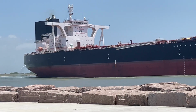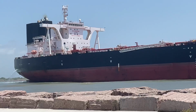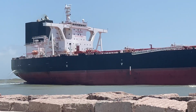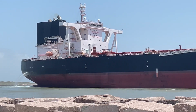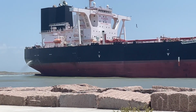My weather app says there's a 50% chance of rain this afternoon, but I don't see anything on radar. And it's still smoky from the prescribed agricultural burns in Mexico. Our winds are out of the south, and that brings the smoke right up with it.